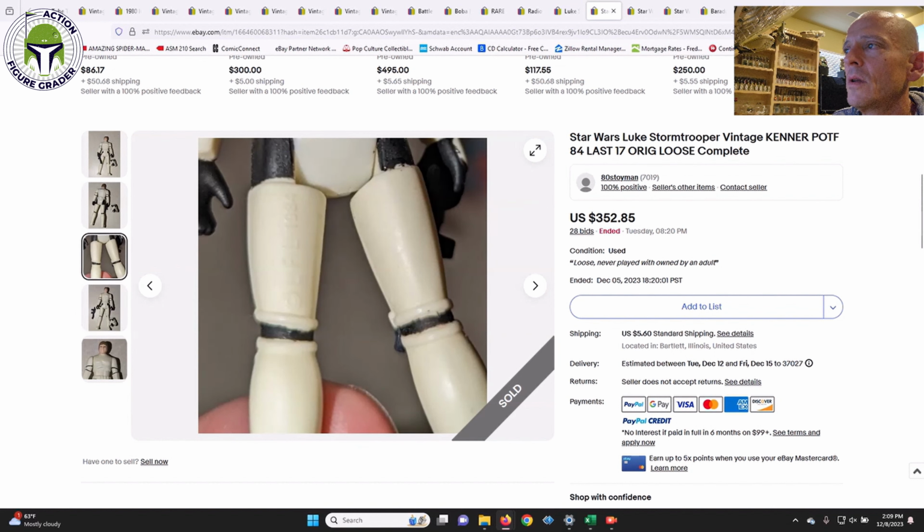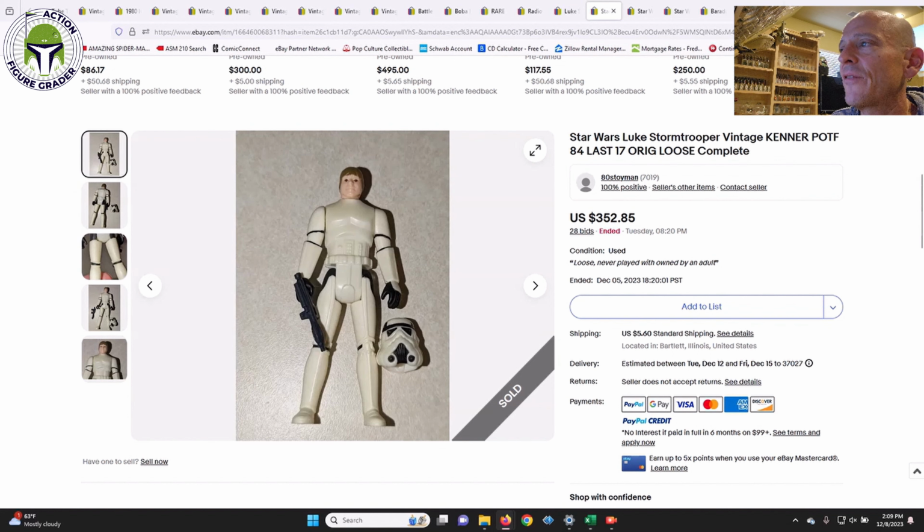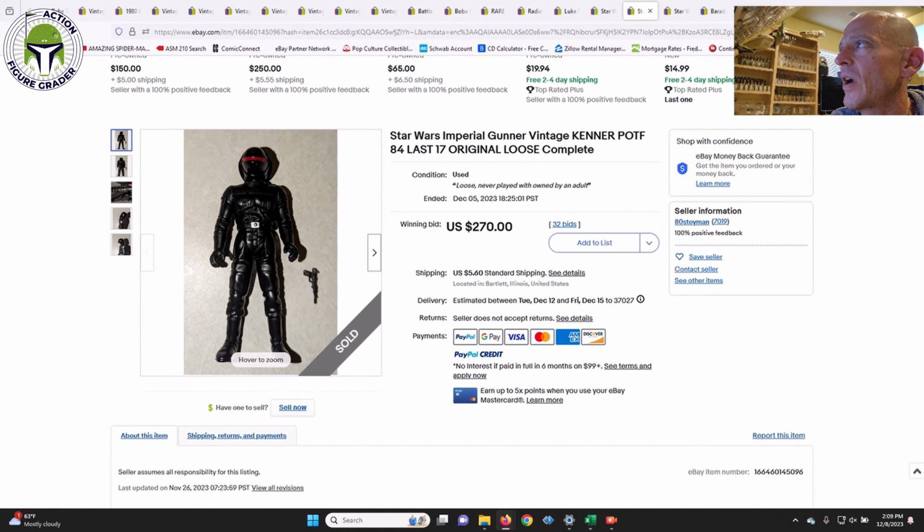It's a common debate that some of these came with the blue-black blaster. I've heard from some people that say, hey, I've got a mint on card where it doesn't have the solid black blaster. So take that for what you will. I don't get into that debate because I don't care. But the one I've got in my Tri-Logo has the black blaster. But I've heard that some of them do have the blue-black blaster packed in with the Luke Stormtrooper on mint on cards. $352 seems like a fair price, though, just given the condition issues. This is probably like a 75 grade.